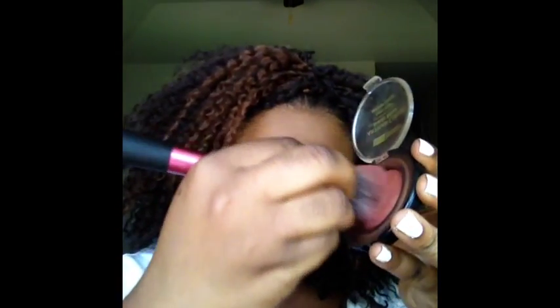So now that I've contoured my face, I'm gonna go in with my blush. And the blush that I'm gonna be using is a very natural looking earthy blush, and it's the Artisan Color Baked Blush by Black Radiance. And it's in Toasted Almond, and it looks just like that. It's kind of a reddish brown color. So I'm just gonna sweep my brush into the blush right there and just apply it. As you can see, it's not a lot of color, but it just gives me a hint of that color.